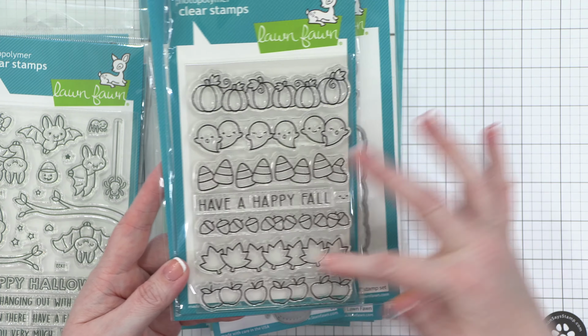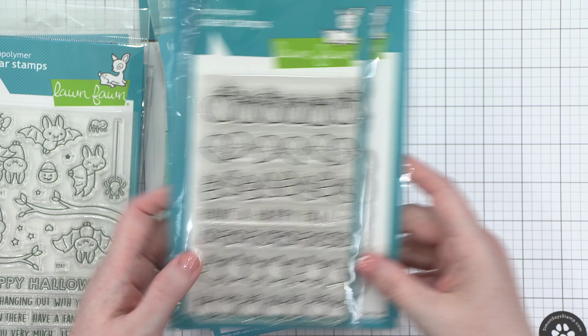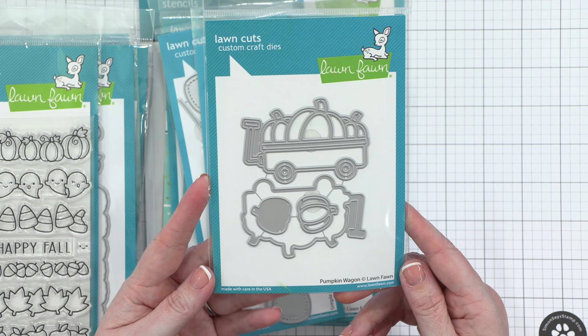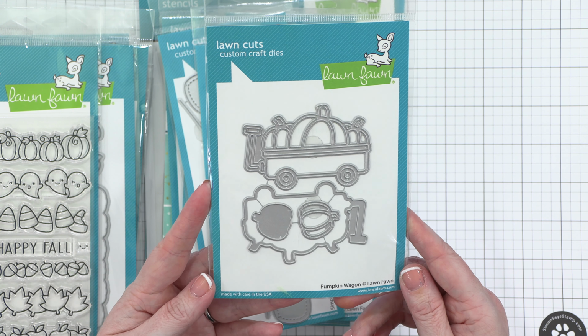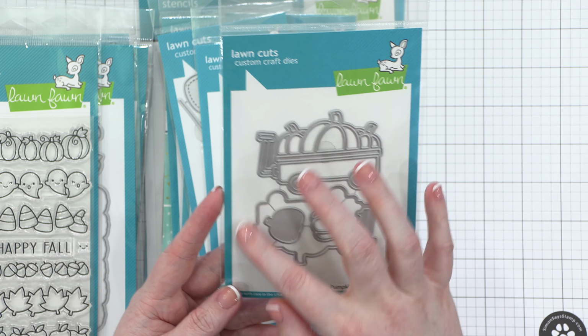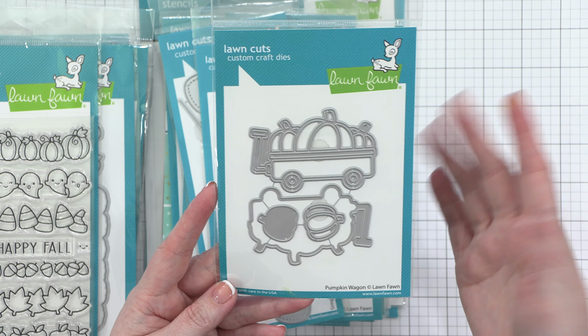I love stamps like this. You can repeat going all the way up a card. Adorable. Love it. Okay. Here's some dies that are just standalone dies. So this is Pumpkin Wagon. Love it. And it looks like you have the main backer piece and then you can put the outline right on top. Kind of awesome.